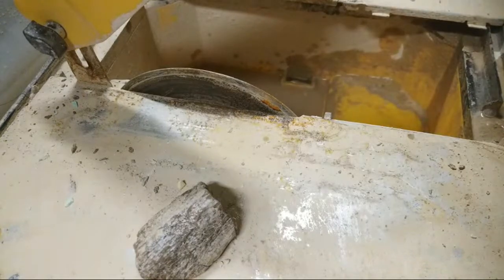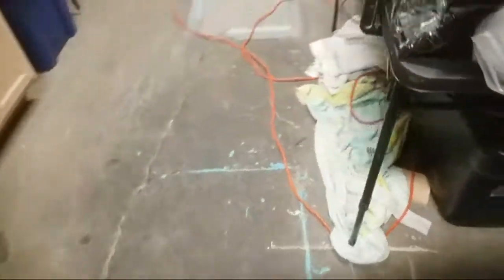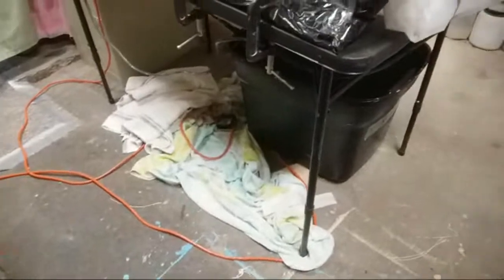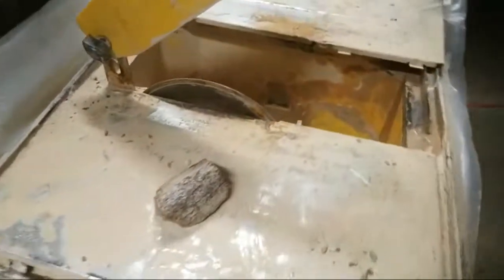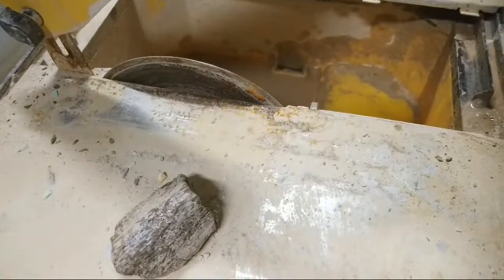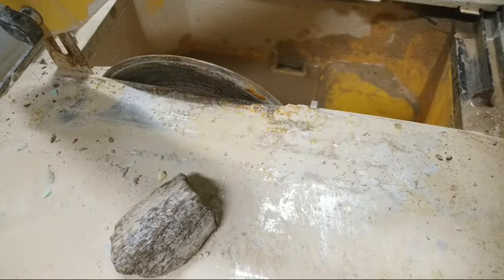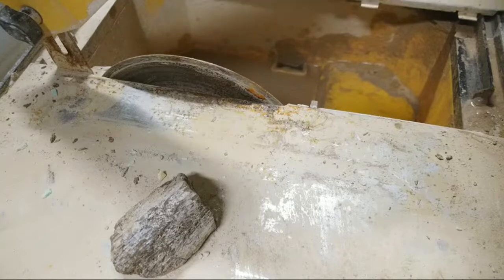And the whole thing is set up on plastic. And underneath, I have it set so that the electric wire has a loop on the bottom. That helps so that the water doesn't run into the electric system. Okay, that's really important.